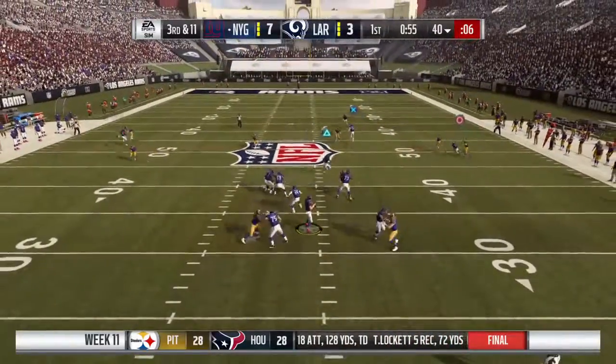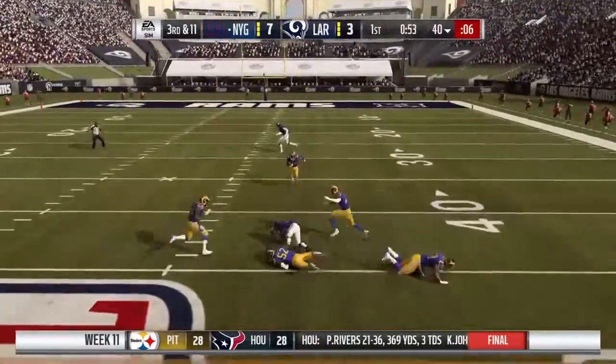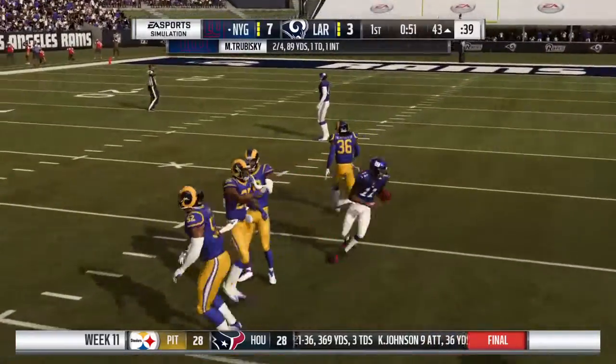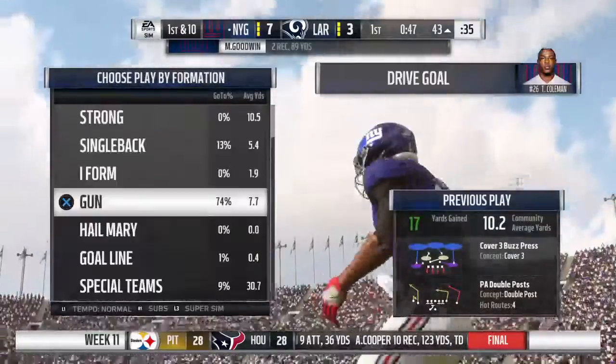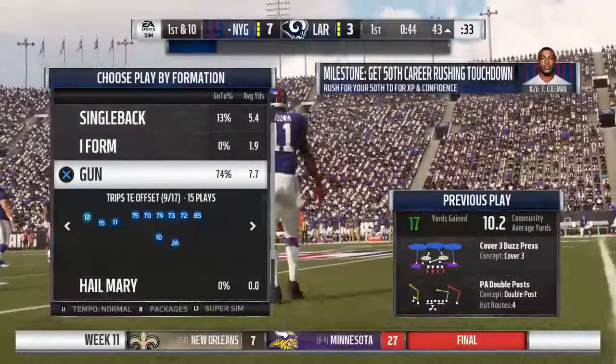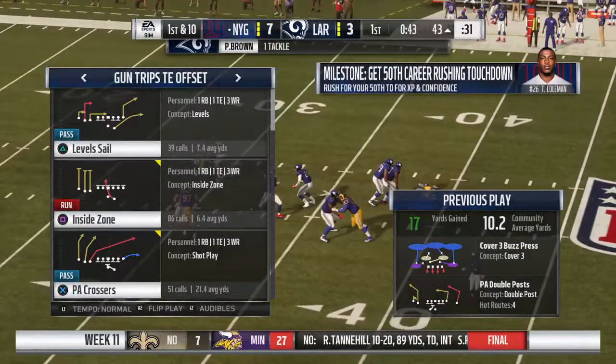On 3rd down, Trubisky. Goodwin able to haul it in. He had the touchdown earlier. This one's going to get him a first down. He's such a good route runner. Shows it there on third down. Very proficient and a good pass.